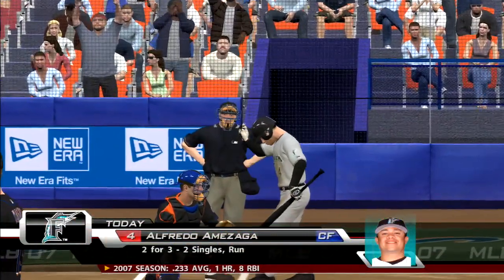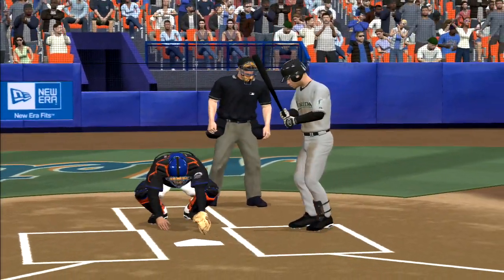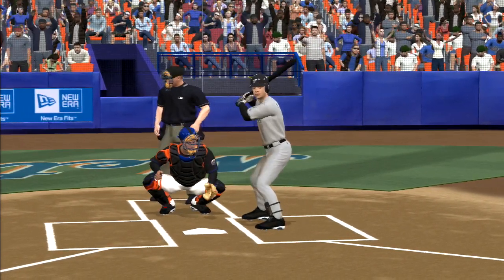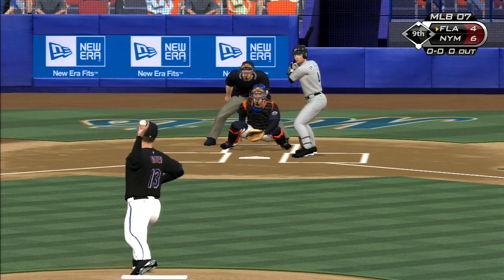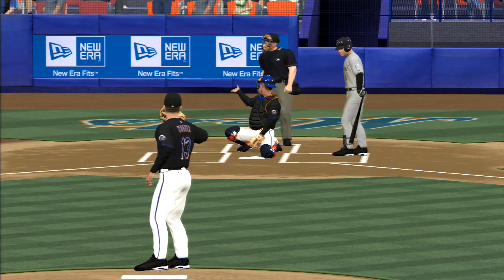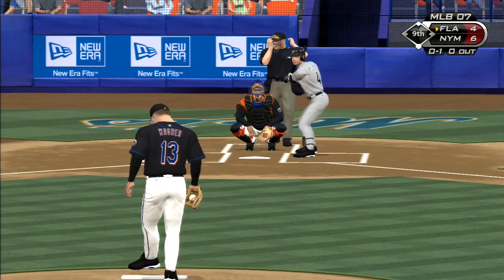9th inning save situation now as they turn to one of the best in the business, left-hander Billy Wagner. Alfredo Amezaga will get another shot now, 2 for 3 in the game. And this ball will be chopped foul. That ball's foul. No outs, nobody on.